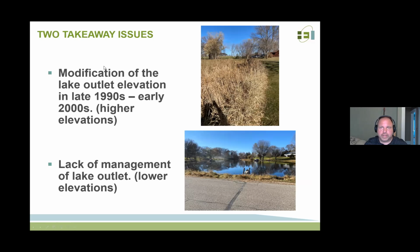So there are two big takeaway issues that I want everyone to get from what we've talked about thus far. Number one, there was a modification to that lake outlet elevation in the late 1990s, like I said, roughly three quarters of a foot, which pretty clearly shows that it resulted in these higher elevations in the lake. So that's the higher elevation piece of this.